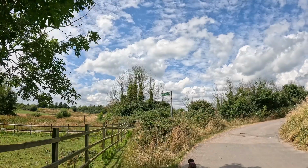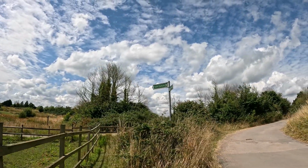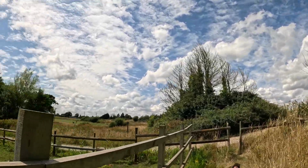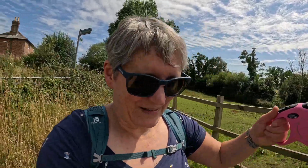Sometimes on these little voyages of discovery, you think it's going to be really obvious from the map what you're looking for and what you're going to see, and then you start to doubt yourself. But then you see my favourite thing, which is the public footpath sign. I must admit I do prefer the wooden type, the older ones, but anything that's pointing in the right direction is good by me.